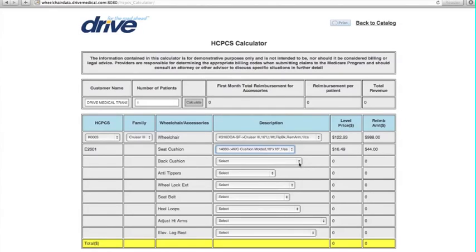You then go down to the next box and pick out, let's say you want to add a back cushion. You select the back cushion. That also brings up the price, the cost for the item, and the reimbursement. And we move through it, go down to anti-tippers, and you'll see on the anti-tippers how much they cost and the reimbursement. And keep moving down. We go to wheel locks, the same. The seatbelt, the same. We go down to heel loops.